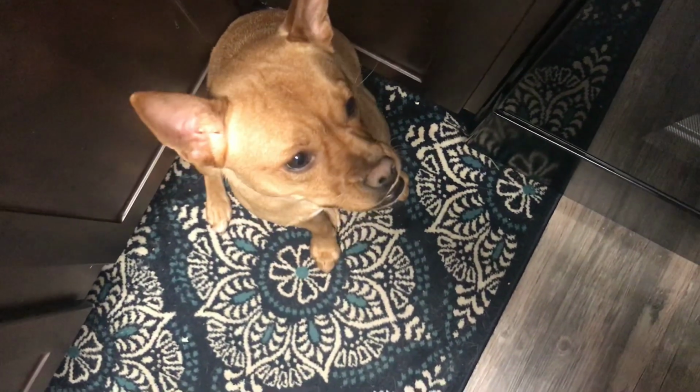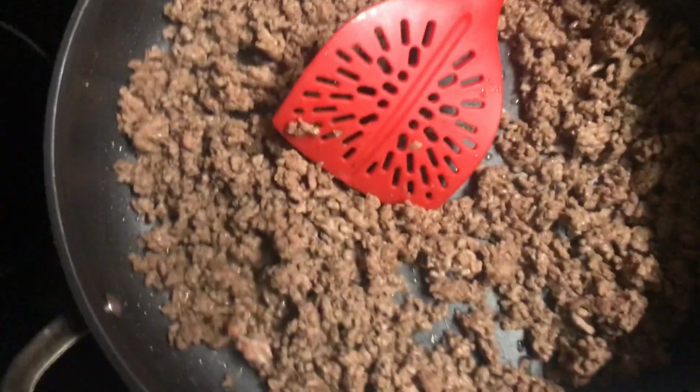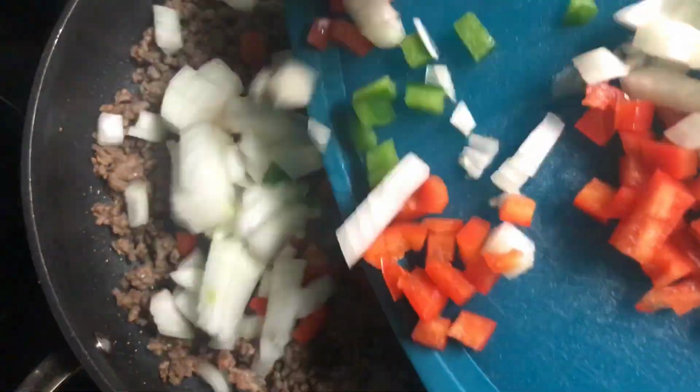If you see, I have my little kitchen assistant. She always sits there when I'm cooking. I don't know if anyone else's dog literally sits in the corner. She loves that corner. So I'll go ahead and get back to the actual recipe now.